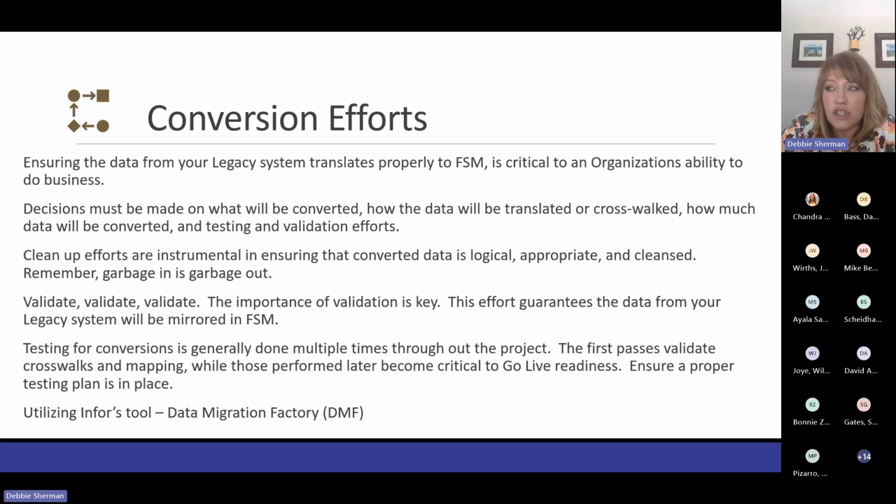And then testing and validation efforts, very important. As I said, cleanup efforts are instrumental in ensuring that the converted data is logical, appropriate, and cleansed. We cannot say this enough: garbage in is garbage out. And validate, validate, validate. One of the most important things that need to be done. This is key. The validation effort guarantees that the data from your legacy system will be mirrored in FSM.